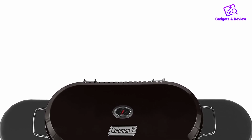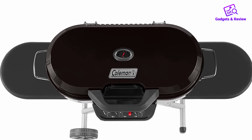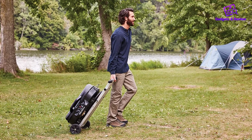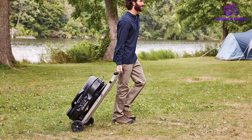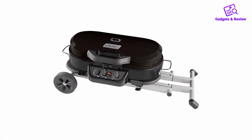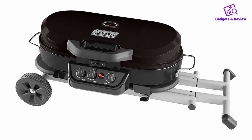About this item: grilling power, up to 20,000 total BTUs. 3 adjustable burners with improved burner technology for more precise temperature control. Large grilling area, 285 square inches. Easy setup, sturdy quick fold legs and wheels. Thermometer, integrated design for accurate temperature monitoring. Push button ignition for matchless lighting. Fuel, 116.4 ounces propane cylinder, sold separately.